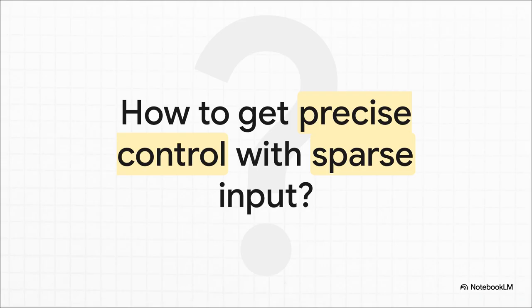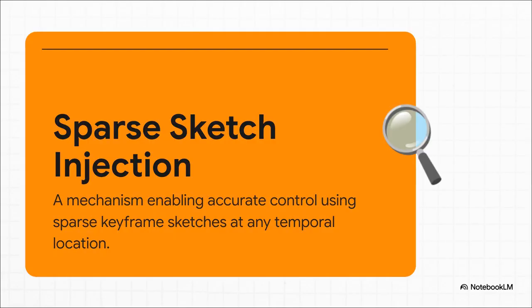If the artist is providing less input, just a few sparse drawings, how does the AI maintain precise, artistic control over the final animation? Seems like a paradox, right? The answer is a brilliant technique called sparse sketch injection. The best way to think about it is like putting pins in a map.